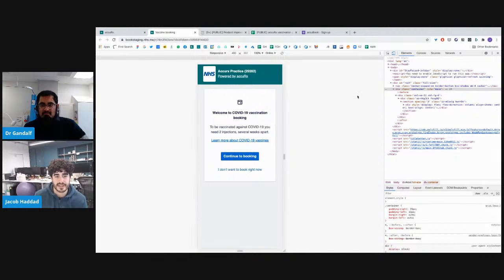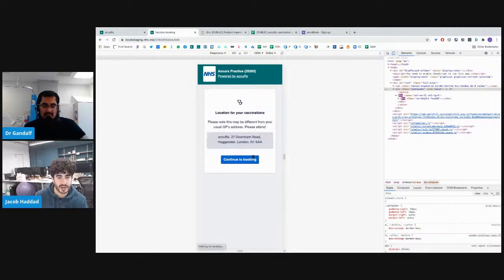So they get a screen, so they can go to nhs.uk info to find out more about the vaccine. They can continue and book, or they can decline. If they decline, we collect a structured reason, like, are they unwell now? Have they got a history of allergies? Do they not want it? Have they had it elsewhere? That goes back to the practice.